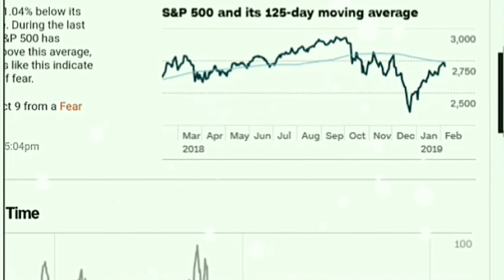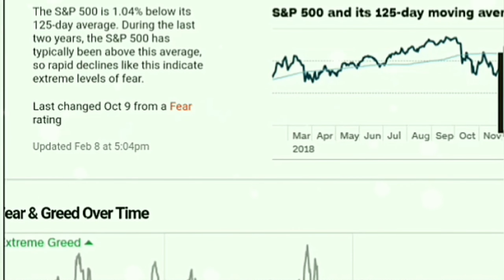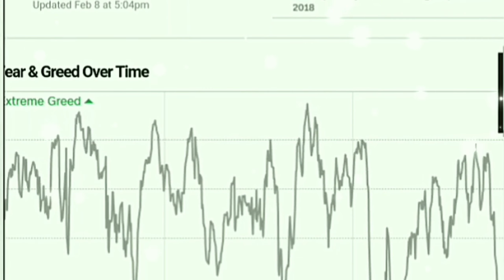When we look at the market momentum, the S&P 500 and its 125-day moving average, the S&P 500 is 1.04% below its 125-day moving average. During the last 2 years, the S&P 500 has typically been above this average. So rapid declines like this indicate extreme levels of fear.